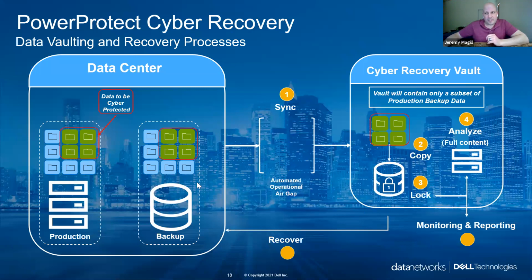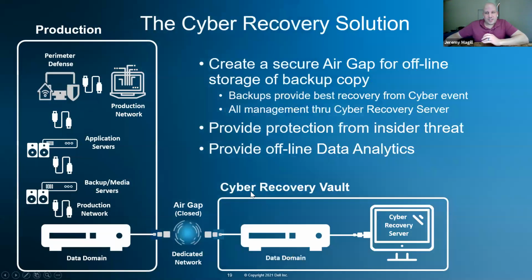And the key to that, right, is the backup software on the production side of the house, I should say, is not going to be aware of the copies in the vault. So we're really keeping those backups and letting the PowerProtect Data Domain control the replication process, which is actually being controlled by the vault itself and the software that we're running within the vault. So let's dive into that a little bit further.